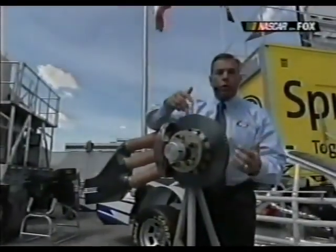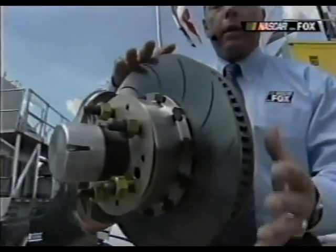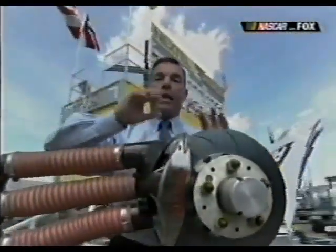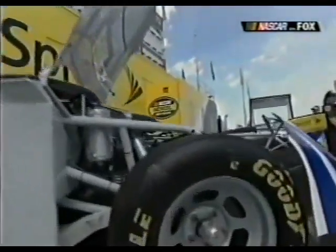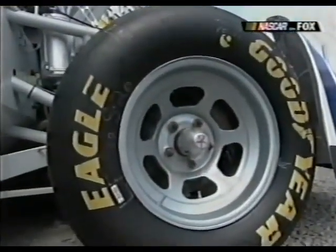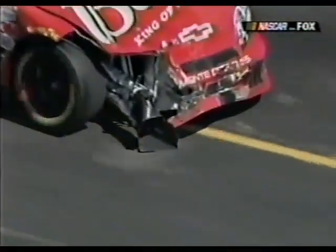Rotors get in excess of 1,300 degrees. You want to keep those temperatures down to maintain brakes on the car at all times, as well as to protect those tires. That means the bead on the tire. If you get too hot, you'll melt the bead and lose a tire. You don't want that to happen here at Martinsville, so keeping the brakes cool and keeping your tires protected are very important today. And there you see some more of that brake ducting. This is on Dale Earnhardt Jr.'s car, and that's going to have to come off there.